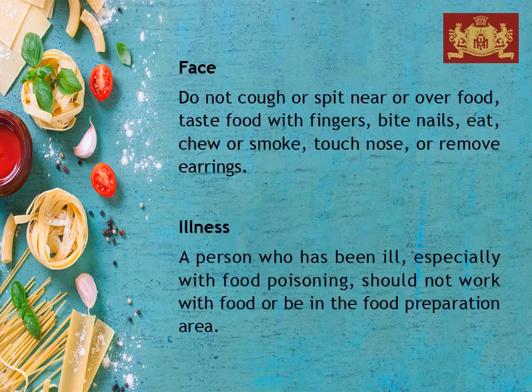Face: do not cough or spit near or over food, taste food with fingers, bite nails, eat, chew or smoke, touch nose, or remove earrings. Illness: a person who has been ill, especially with food poisoning, should not work with food or be in the food preparation area.